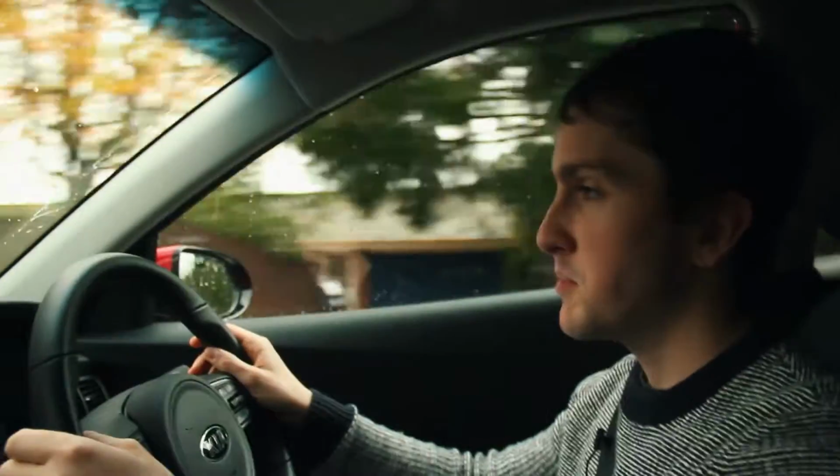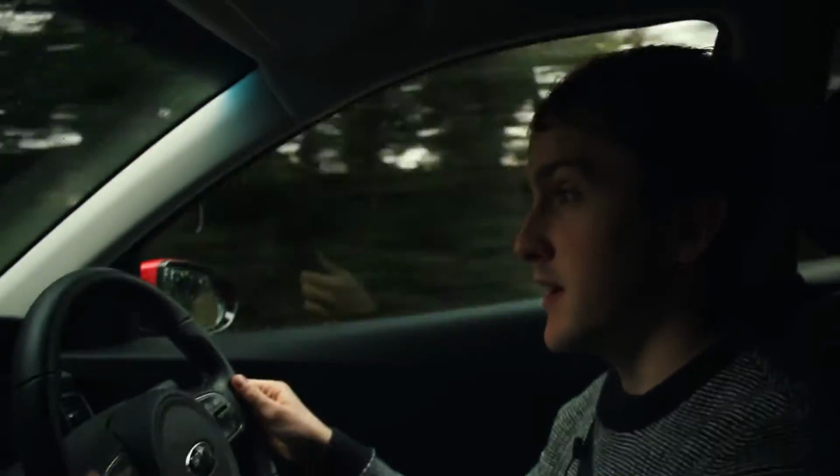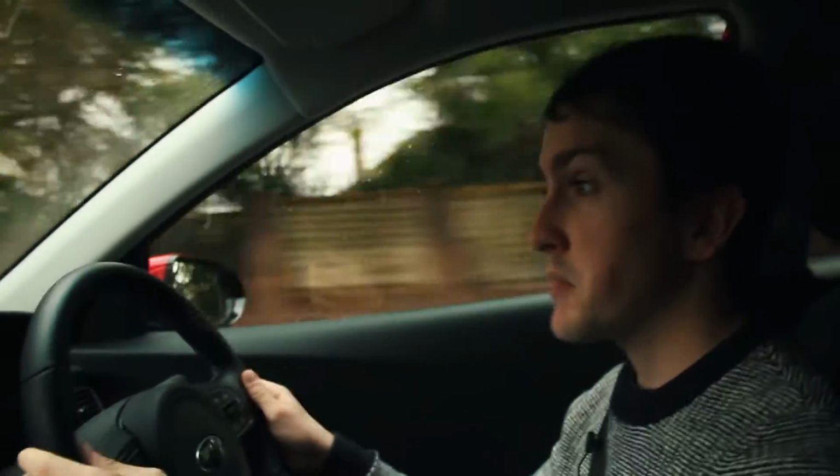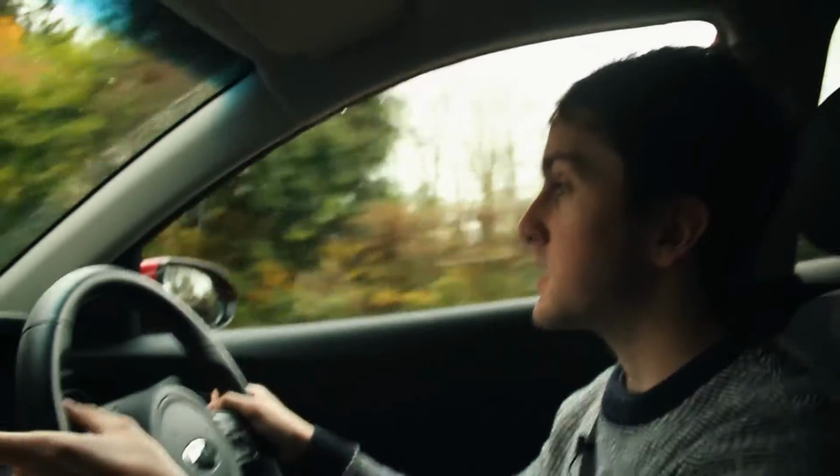The Niro handles really quite well actually, particularly at high speed. There's not very much roll, and the steering, again particularly at high speed, is quite sharp and quite fast, so with little inputs, you get a response.